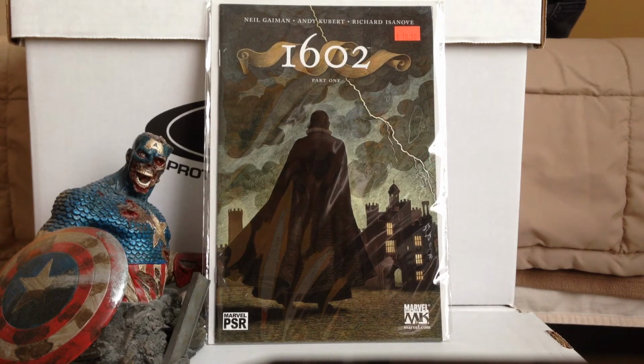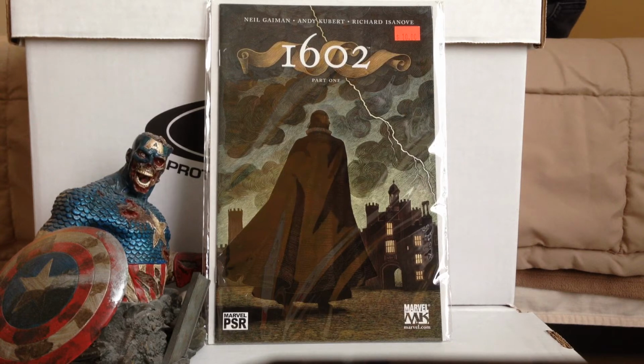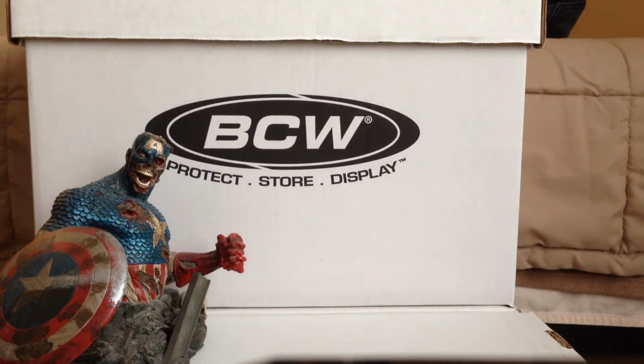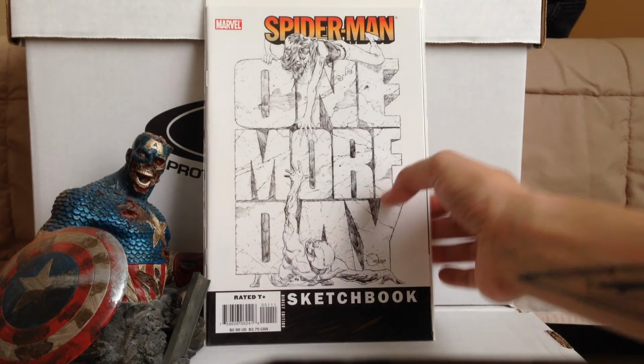This was another 13 for $5. 1602 Part 1. Not a fan of the series, but it's a part of Battle World now, so I thought with the relevance that I would pick it up. Like Neil Gaiman, at least. Not a fan of that particular series. One More Day sketchbook.